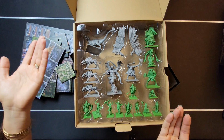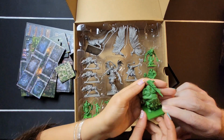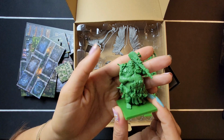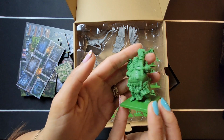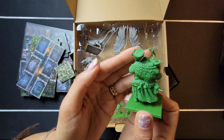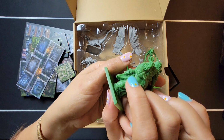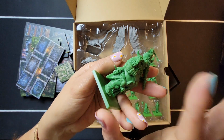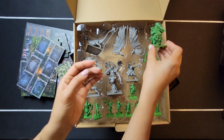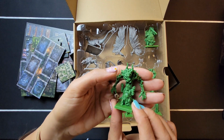Okay, what else? I want to show this one because I think this one's cool. Oh, there's a big guy, huh? I like it. Oh my god, a little bit skeleton. Oh, he has the head of a unicorn. Unicorn head. That's fun.